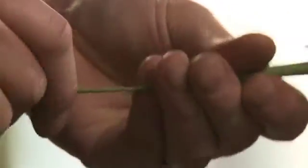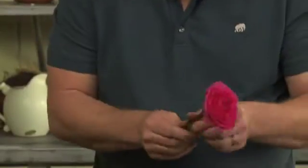But each of the individual roses needs to be wired first. We're inserting a wire into the back calyx and then taping the wire securely onto the rose. We'll do this with all the roses we want to use in the flower crown.